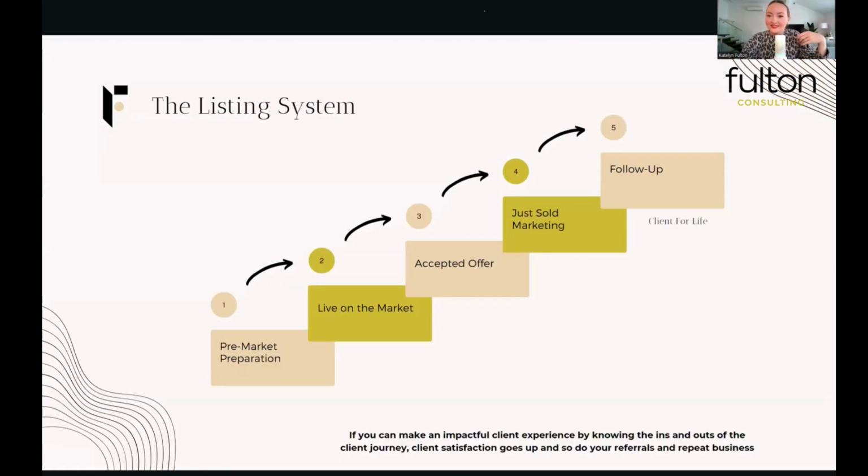And then of course you've got the listing system. So now you've been hired to sell the house. Now what do I do? Okay, pre-market preparation, live on the market. They got an accepted offer. Now it's sold. Now we're going to do just sold marketing. And then we're going to continue to maintain a relationship with this seller client and hopefully get more referrals and repeat business.